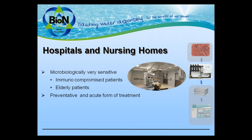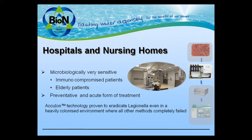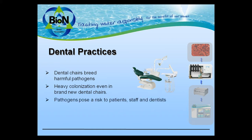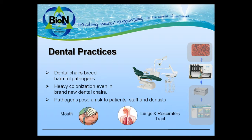For example, the Accuion technology has been proven to eradicate Legionella even in a heavily colonized tepid water loop where previously all other forms of disinfection had completely failed. Dental chairs are notorious for breeding harmful pathogens. Heavy colonization can occur even in brand new dental chairs. Pathogens are present in the water and they can enter through the mouth, respiratory tract and lungs of patients, staff and dentists alike. Bio-and-water synergetics have successfully deployed Accuion technology in a variety of dental practices.